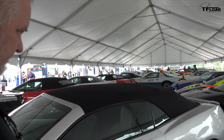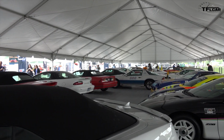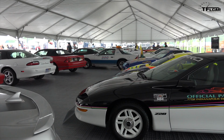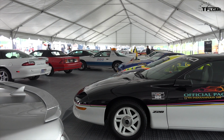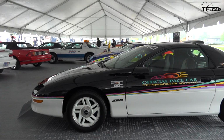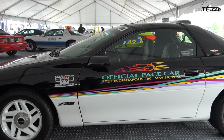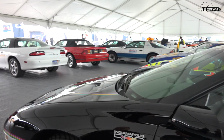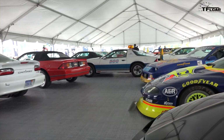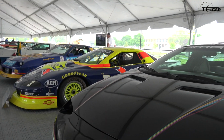6 generations of Camaros, and actually 5 and 6 this afternoon. I think Camaro probably is also one of the most popular of the pace cars of all time as well. So we've got a few Camaro pace cars here. How many have you had, off the top of your head? I can't tell you off the top of my head, but I wouldn't be surprised if it was somewhere close to 20. Really? Starting out in '67 with the first Camaro.